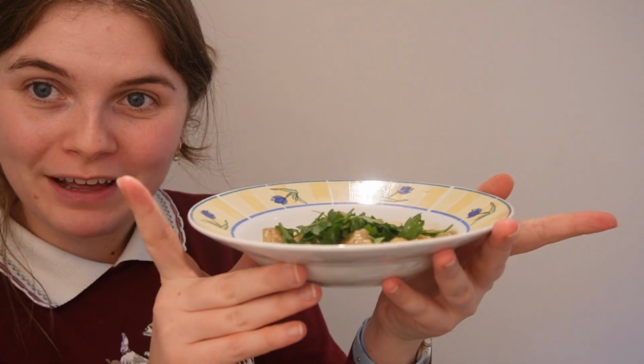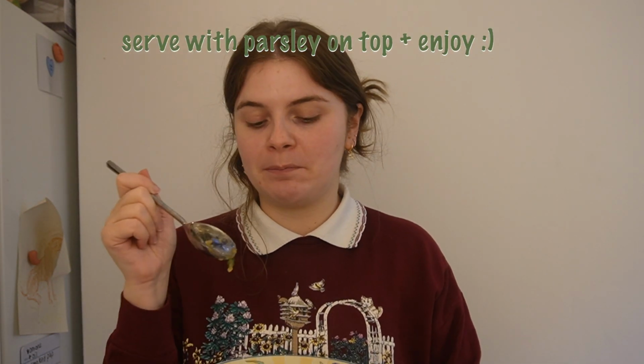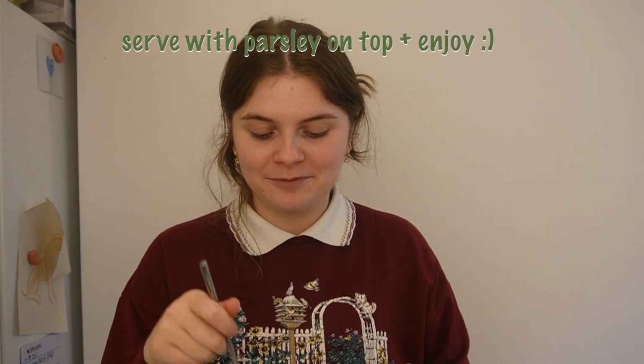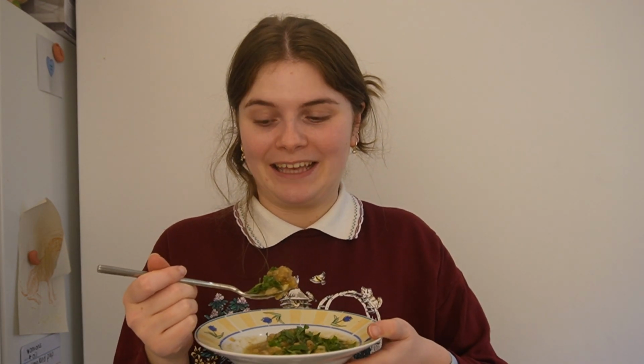I have here a little bowl of our garlic soup. I only wanted to give myself a little portion because we've got 2 more soups to make and 2 more soups to try. Some people would have this as a portion, but I'm a big soup bowl girl, so. I just roughly threw some parsley on top and we're gonna give it a proper try as it's meant to be served. Well, it's not curly parsley, it's flat parsley, but I hope that's okay.